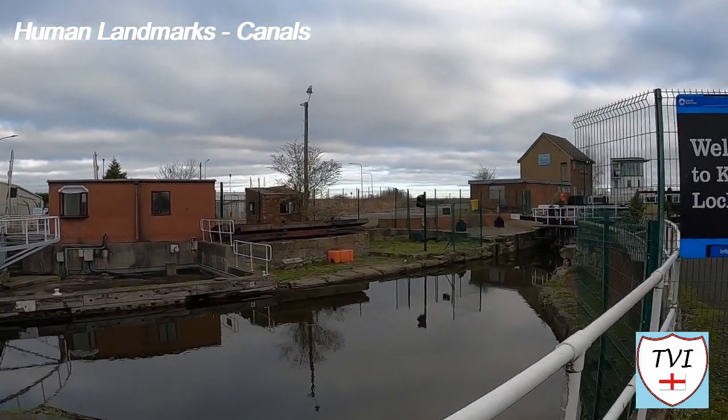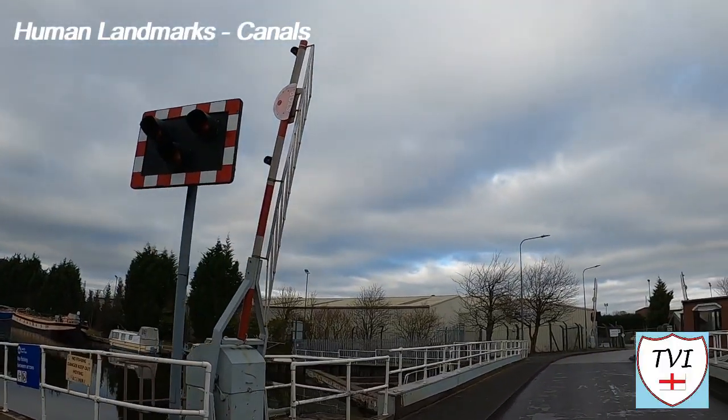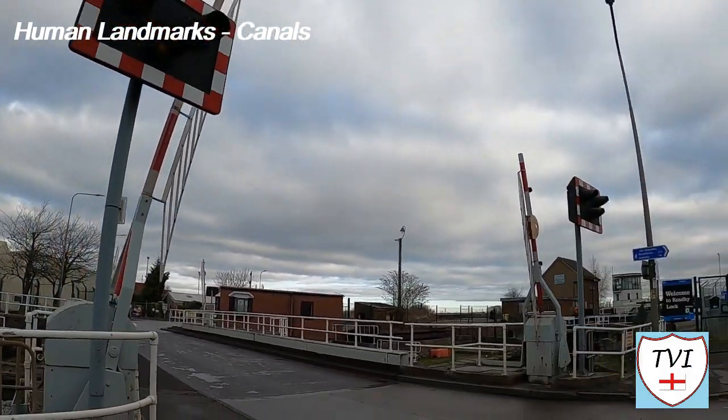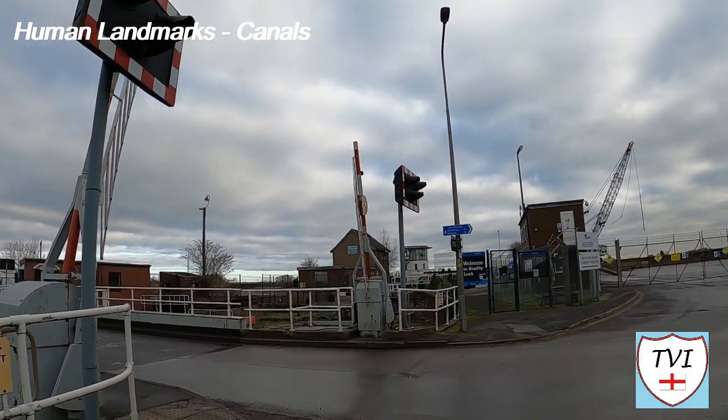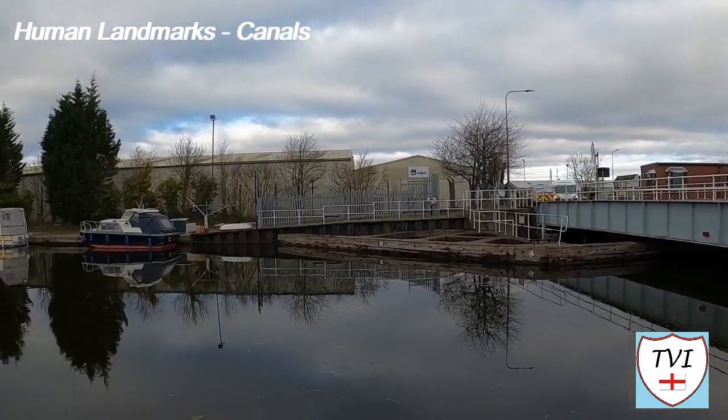Half a mile further along the canal, a railway line crosses the canal over the Keadby Sliding Bridge, which is also known as the Vasen Sliding Railway Bridge. The canal is now mostly a leisure waterway for pleasure boaters, with Keadby being at the end of the line.